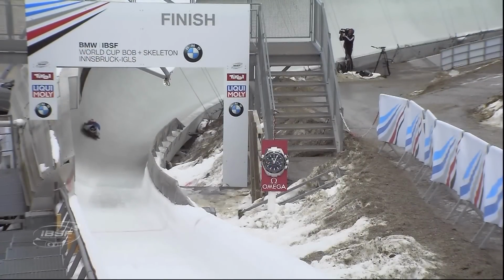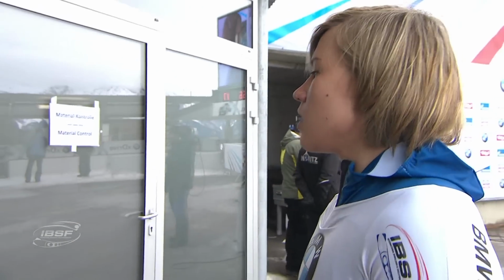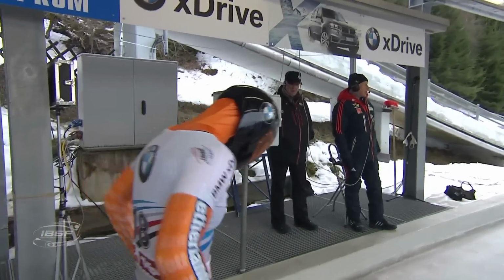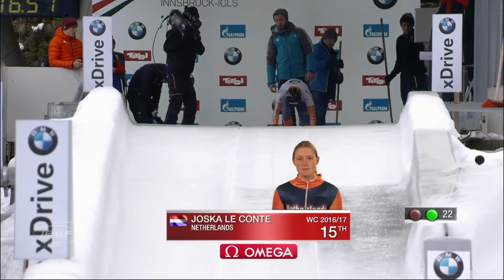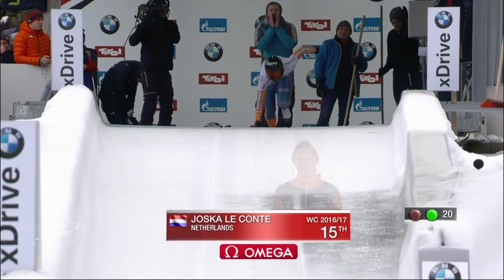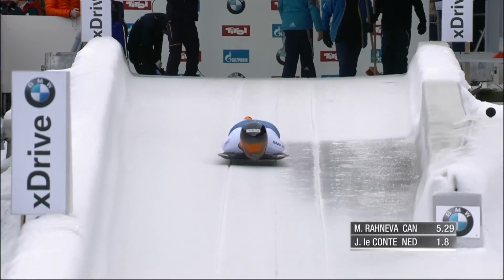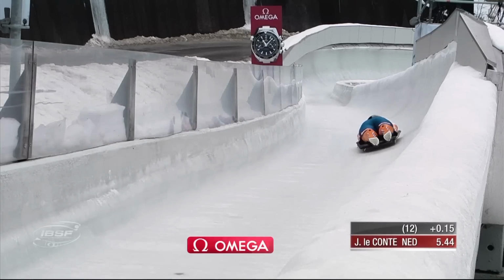See the exit of turn 14, hitting the left wall right before the timing eye. You're going uphill there. Anytime you touch the wall going uphill, that's an exponential increase in friction, and that's going to slow you down. Joska Le Cok in the Netherlands, 15th here in the World Championships last year. And her World Cup results: 13th, 18th, 20th the last 3 years. I'm hoping to see Joska have a good result here. She's having a pretty good season so far.